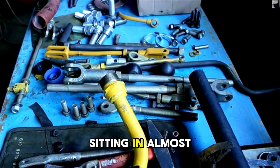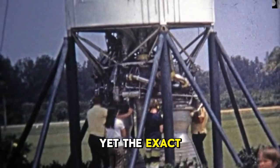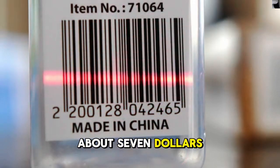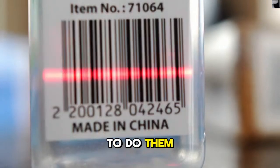There is a can sitting in almost every garage in the country, and for 70 years the professional repair world has treated it like a toy. Yet the exact same can was born out of a missile program, built to solve a problem that had nothing to do with squeaky doors or stuck bolts. Today it costs about $7, and if you actually read the list of things it was designed to do, you will start to wonder why anyone ever pays a shop to do them for you.